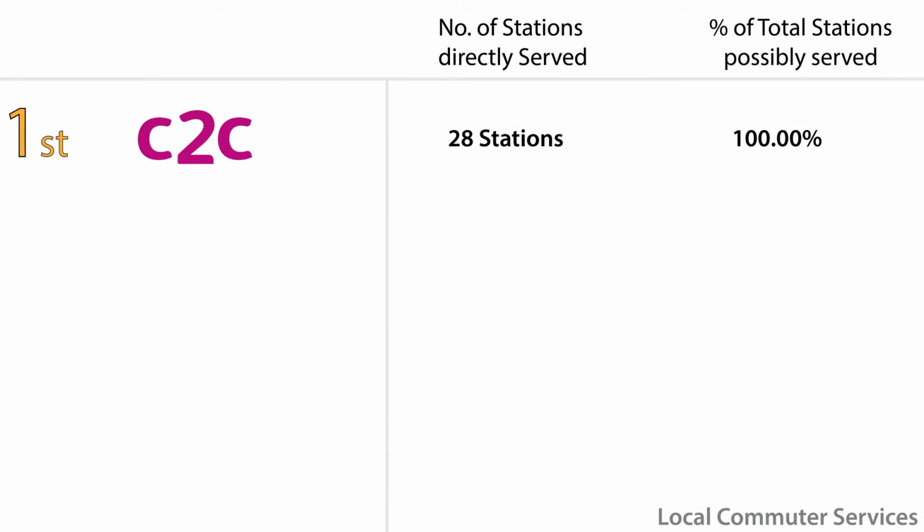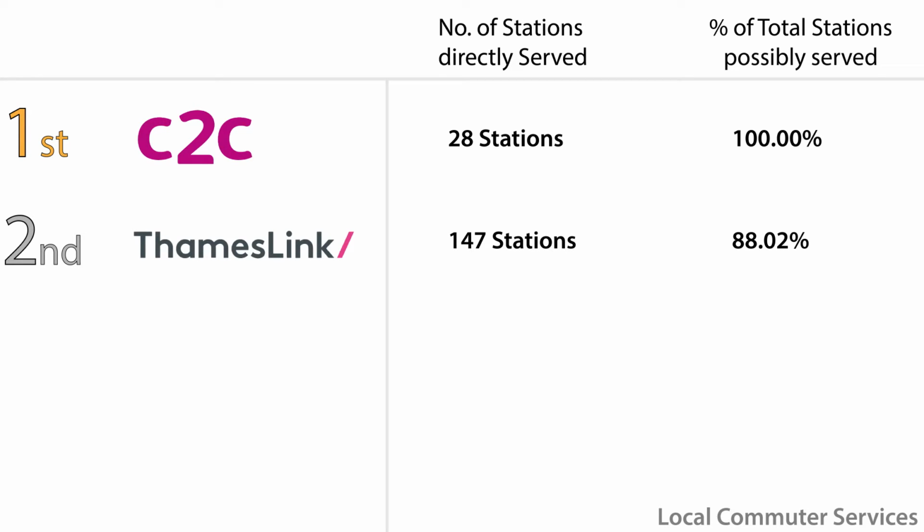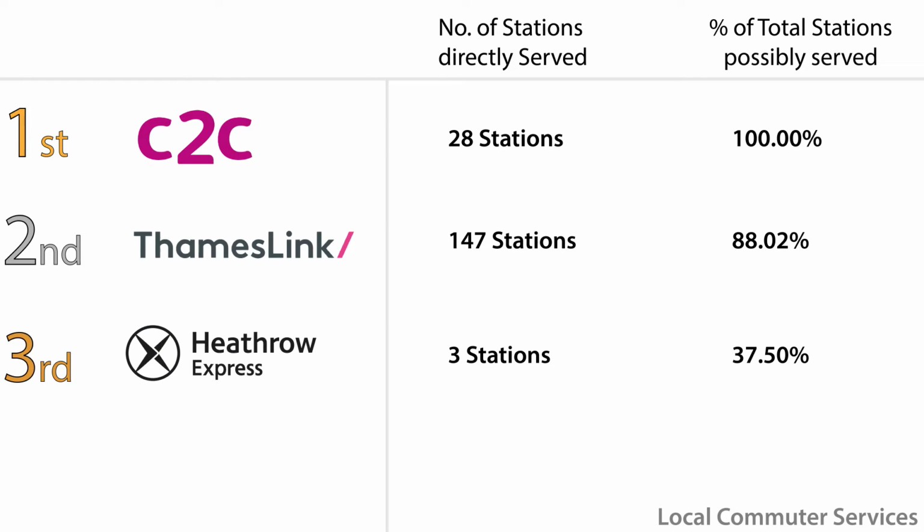For the commuter services, we have C2C taking first place with 100% coverage, stopping off at 26 stations in total. This is followed by Thameslink in second with 88%, serving 147 directly. And of course, we have Heathrow Express in third place, serving only 3 stations, but it's better than none, right?